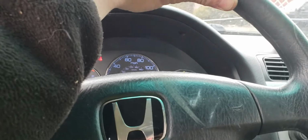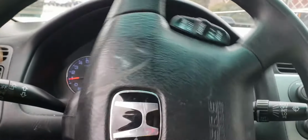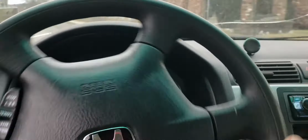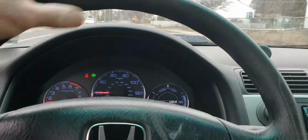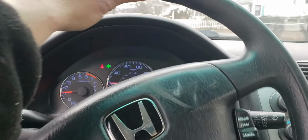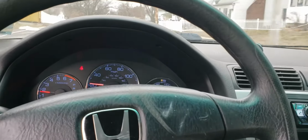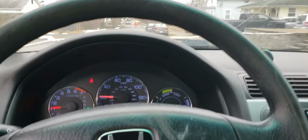Okay. I don't know what that was all about. It just kind of stalled on me for a second there. Oh, that's right. Regenerative braking works.